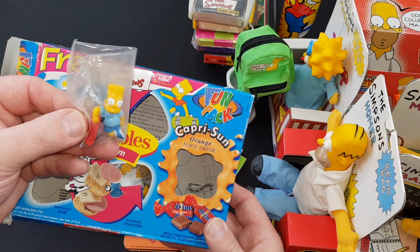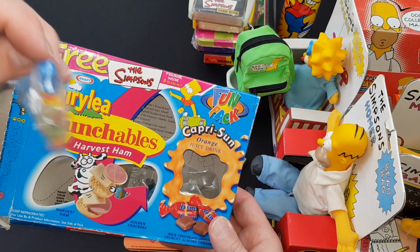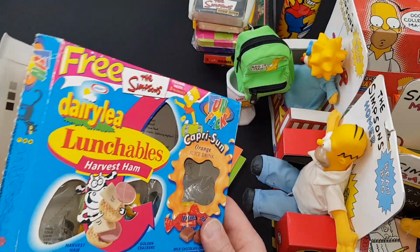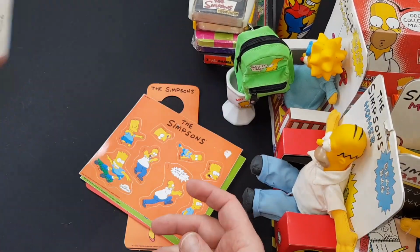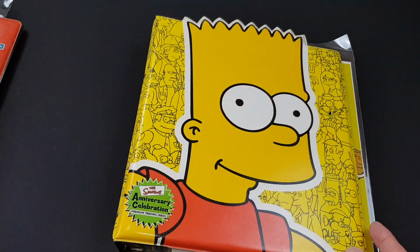Bart with his skateboard. And Marge there serving up the cookies. So that's quite nice. Now I'm going to need one final pause there to clear out this stuff, and then I've got the last couple of bits for us to have a look at in this video. Okay, so the last leg now.